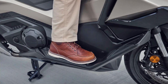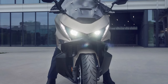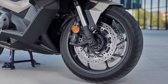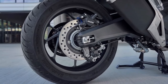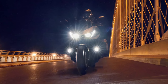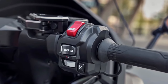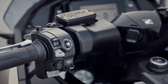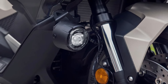This keyless entry system allows riders to start the engine, unlock the seat, and access various functions without removing the key from their pocket. This feature simplifies the riding experience and enhances security. The 2025 model introduces a new Eco mode, which optimizes engine performance to maximize fuel efficiency. This mode adjusts various engine parameters to help reduce fuel consumption, making it an excellent choice for eco-conscious riders who want to get the most out of each tank of fuel.